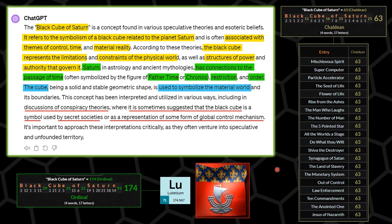And the black cube of Saturn, having a score of 63 in Chaldean, matches the following words in the Chaldean Gematria cipher. It matches mischievous spirit, supercomputer, particle accelerator, the seed of life, flower of life, rise from the ashes, the man who laughs, the number of man, the five-pointed star, all the world's a stage, do what thou wilt, which is an Aleister Crowley saying, Shiva the destroyer, synagogue of Satan, the land of slavery, the monetary system, out of control, law enforcement, Ten Commandments, the Anointed One, and Jesus of Nazareth.